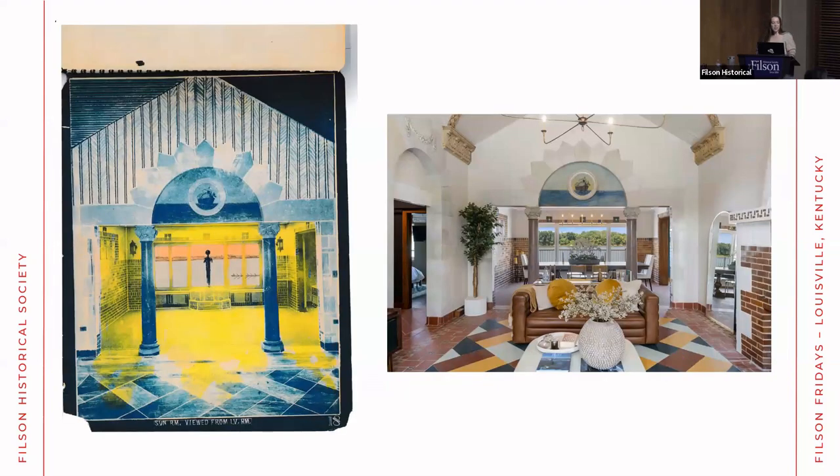This is the great room and dining room. We think that maybe the yellow color that he added was meant to represent the sun coming through the large windows.